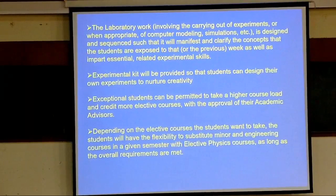So this is exactly what I was telling. If a particular student is exceptionally good, then we allow him to take higher courses and complete more elective courses with the approval of the faculty advisors. And many experimental kits are given to the students. If you are innovative, you can set up your experiments and we'll implement them in the lab depending upon the type of experiment you have done. Elective courses can be from any of the list I have given, but you can also substitute with some engineering and other courses.